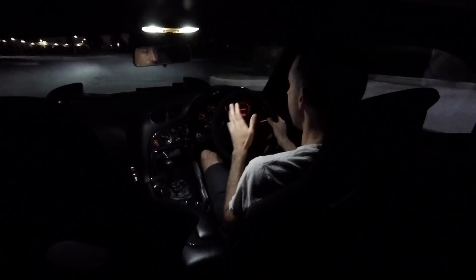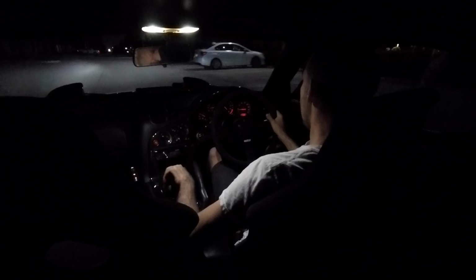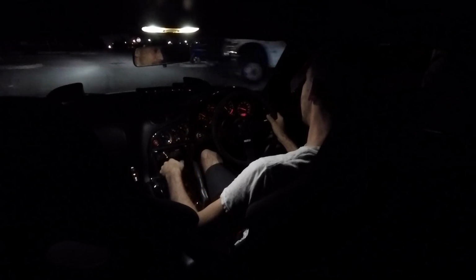And if I've said it before, and I'll say it again, I absolutely love the sequential turbo system on these cars. It's just so nice. It gives you a ton of low-end torque. Comes on instantly.